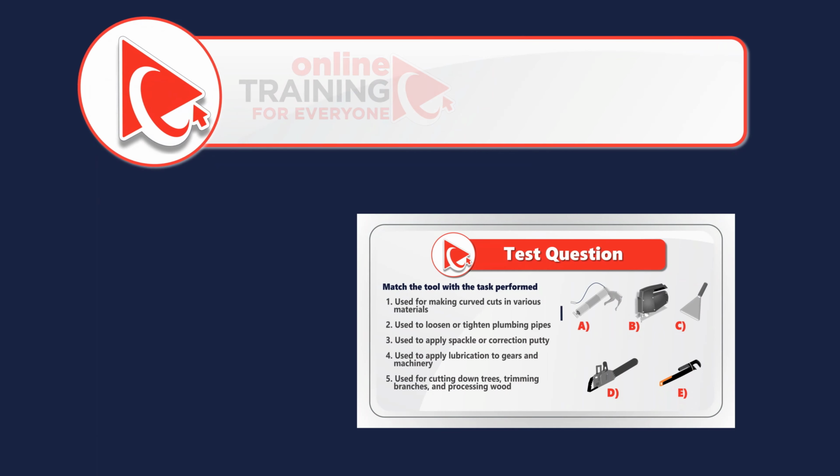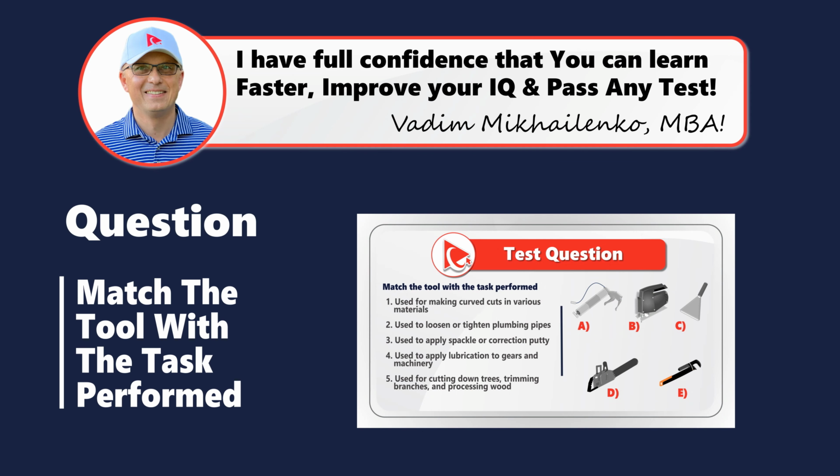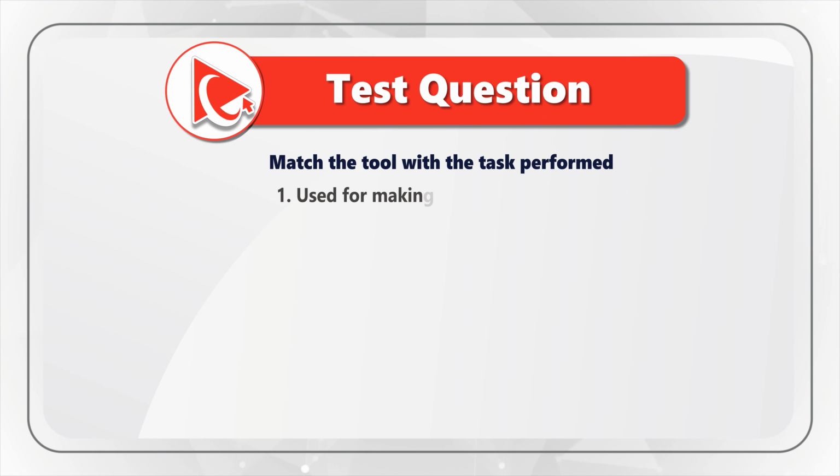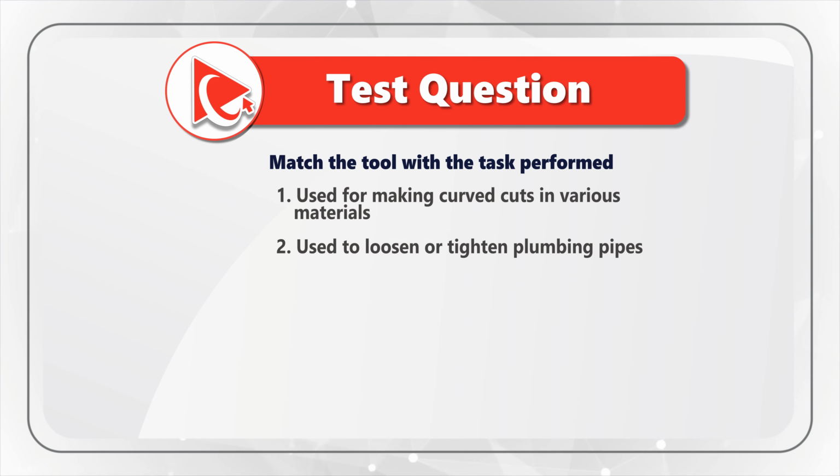Here's an amazing question to see how well you know the tools. You're presented with 5 tools, and you need to match the tool with the task performed. Choice 1, tool is used for making curved cuts in various materials. Choice 2 is used to loosen or tighten plumbing pipes.